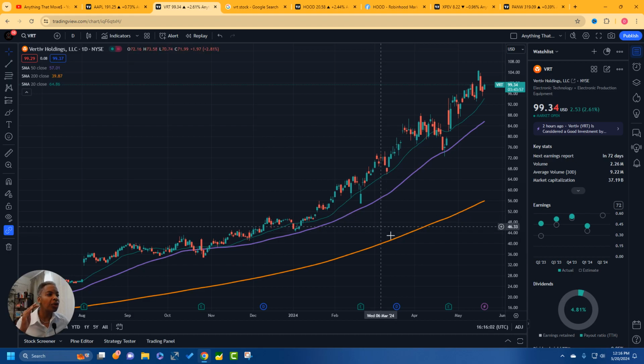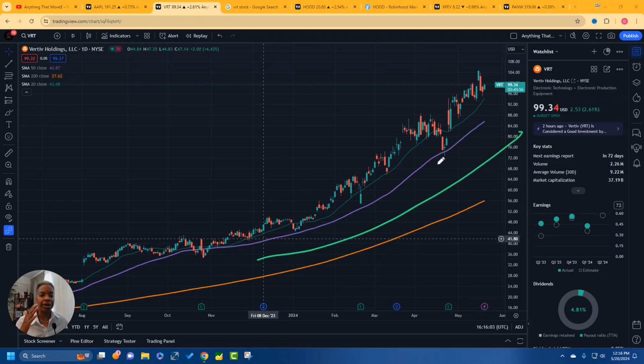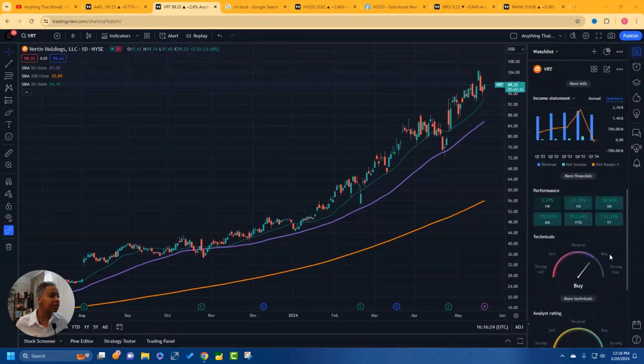Something you could buy a little, you can sleep at night with this nicely going upward. Look at that. That's what you want. It's above the orange, the 200-day moving average, the purple, the 50-day moving average, and the green, the 20-day simple moving average. So it's above all that. It's a nice direction, easy. Look it up. Do a little bit of homework on that. Not financial advice or anything like that.